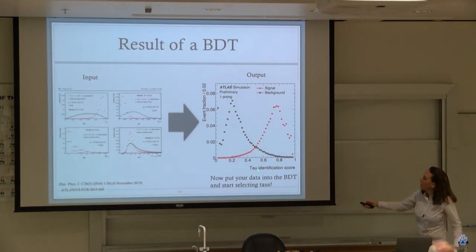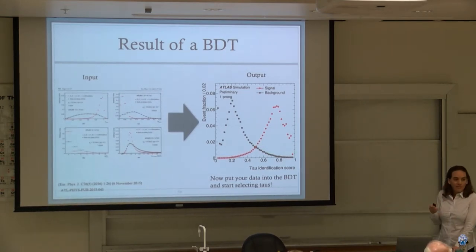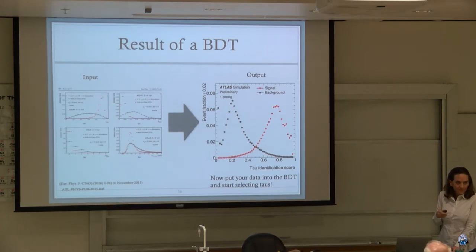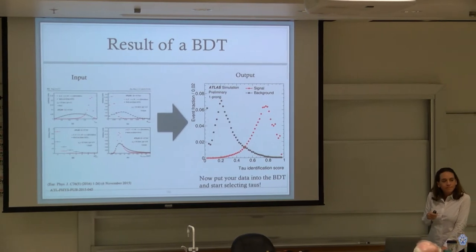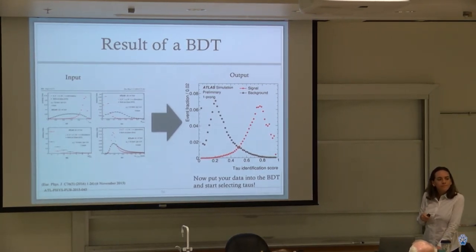So then you can make a cut that's here and have a huge signal compared to background. Yes. Dr. Grimm, this is very advanced, but it's also a remarkably clear job, that diagram of showing you can say, well, the spray looks like this. We're looking for sprays that spray out like this.